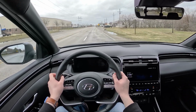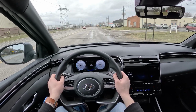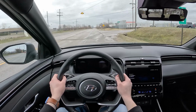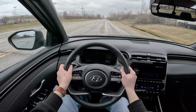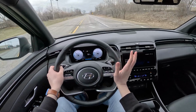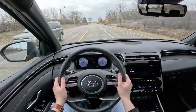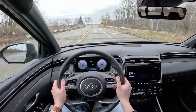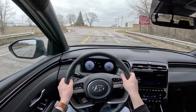It's pretty quiet in here. That would be one advantage over the Maverick. It's certainly quieter going down the road. The ride is quite nice as well. It's a little stiff, but it's quiet. Again, you don't really hear much road intrusion. All right, let's hit this at 45. Yeah, quite nice over there.